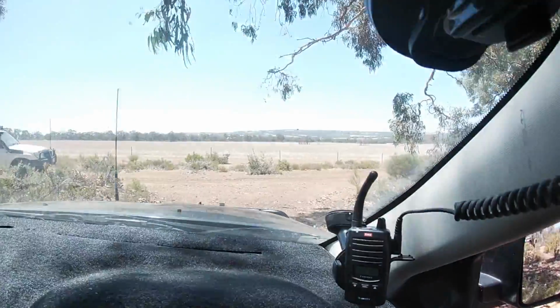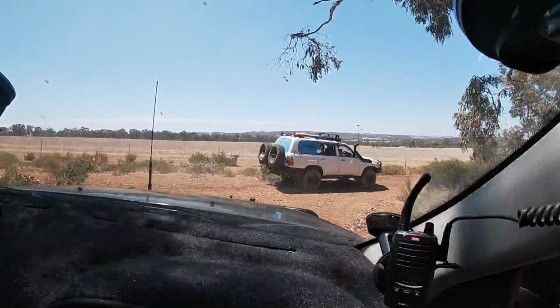Ben almost missed the turn. We won't count that one because there are two right turns. So there he goes. That was not a U-turn, that was a right turn. A very sharp right turn.